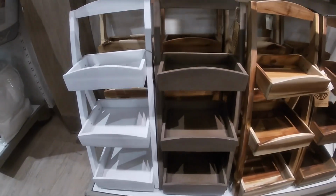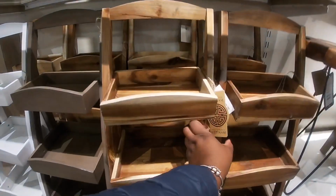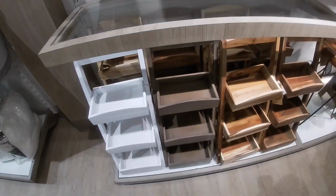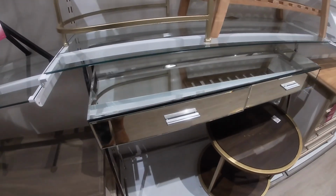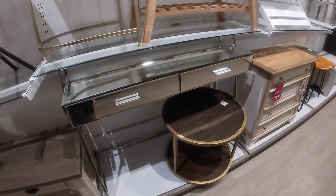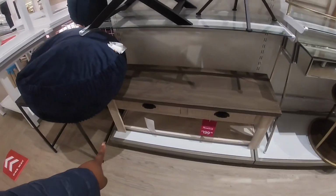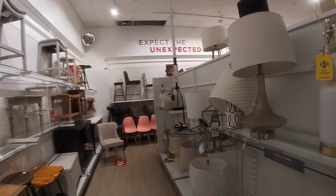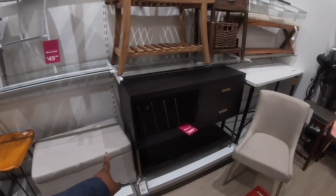I found more of them over here standing up, is what they were. And these are $40. Look how cute. The glass vanity is $2.50. It's mirrored. $1.99 for this one. They have a lot of furniture that they're bringing back out. $3.99 for this.